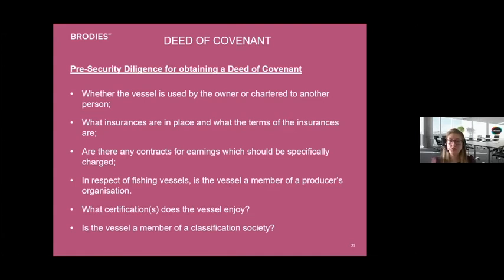The governing law of the deed of covenant will follow the law that governs the assets over which the security is to be taken. So as London is still the main centre for the insurance market, English law will typically govern the insurances. However, we have come across Scots law governed insurances, which is why it's important for us to look at the full insurance policy to confirm what that governing law is. So the deed of covenant has a requirement for notice of the assignment of the insurances to be sent to the insurers. And so we also require the insurance details to make sure that the notices are going to be sent to the correct parties.